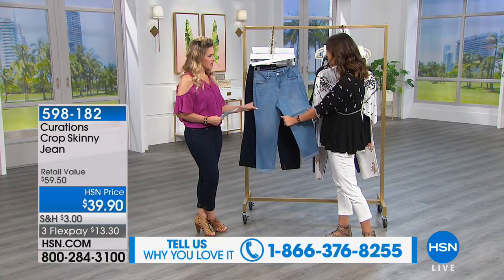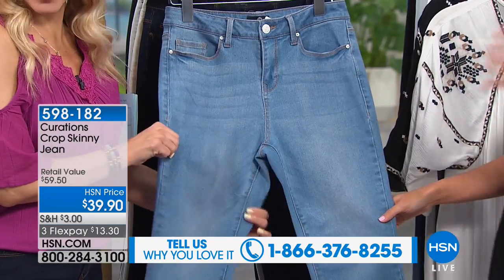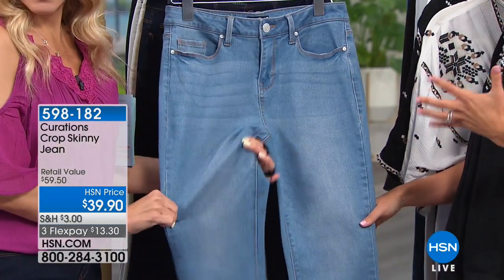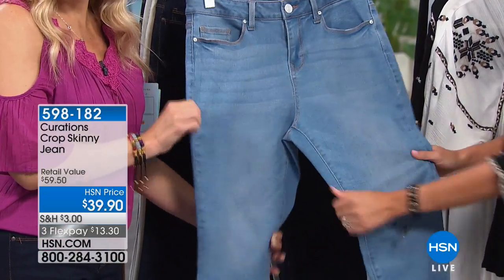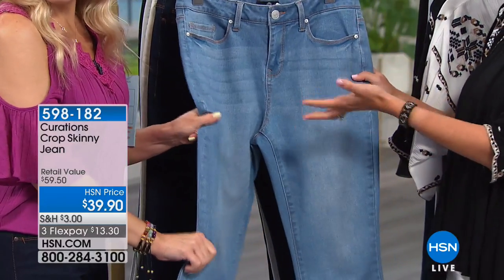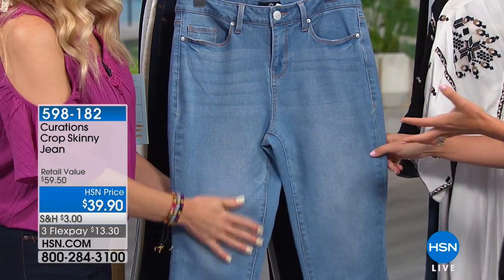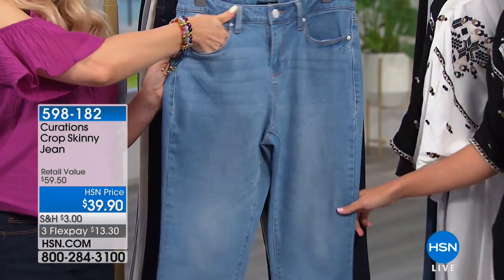But it's stretchy. It's got something called four-way stretch. That's actually a trend that denim is headed towards, because it'll stretch horizontally and also vertically. Love that. Which is why it feels like that second skin you're talking about. Soft. It's got that really buttery, lived-in look and feel, so you don't have to worry about breaking them in.